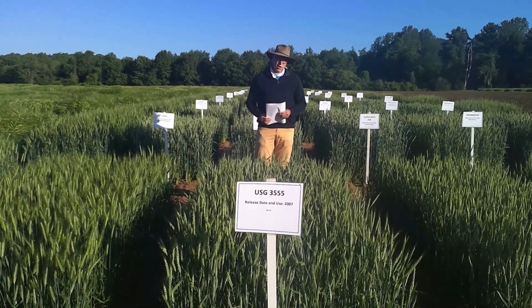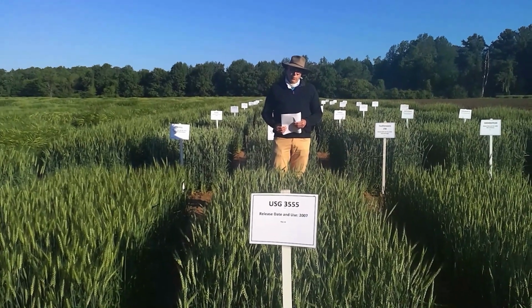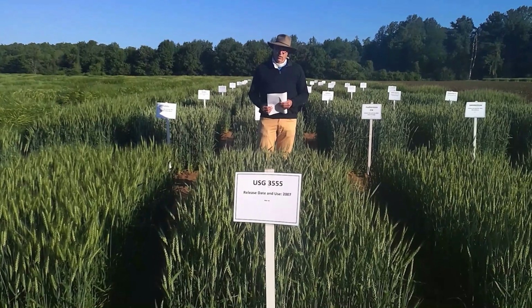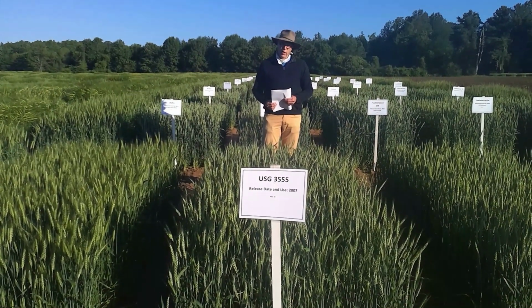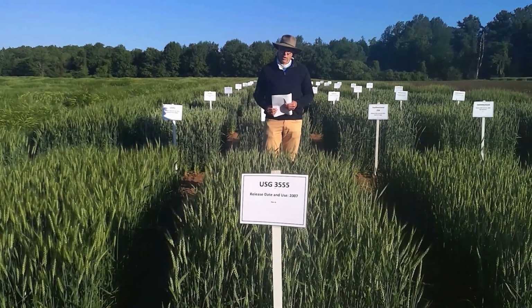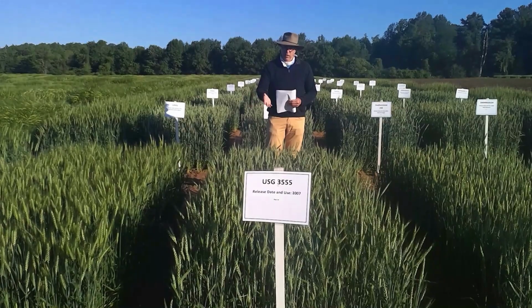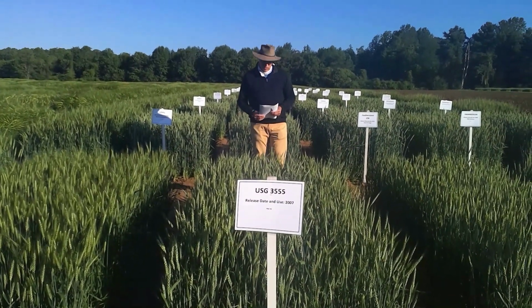So about 3 years ago, prior to that, we hadn't seen stripe rust at all in the eastern US, or rarely, and then 2 years in a row we had major stripe rust epidemics, and so having varieties like Jamestown and USG 3555 that have resistance to stripe rust is very important.